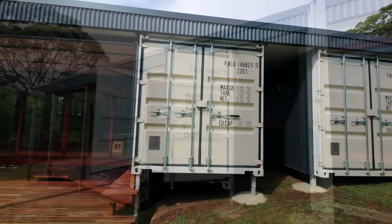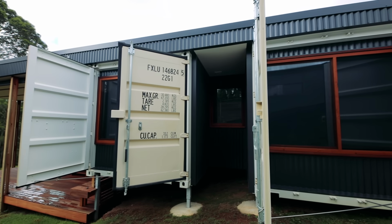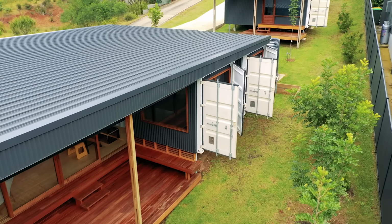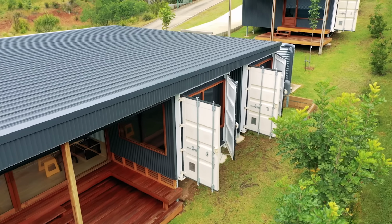Before we go inside, I want to talk about the exterior because you've done a very beautiful job in cladding this home, and I really like the aesthetic that you've created where some parts the containers are masked and in other areas they're left exposed and are completely celebrated. Can you talk to me about that?